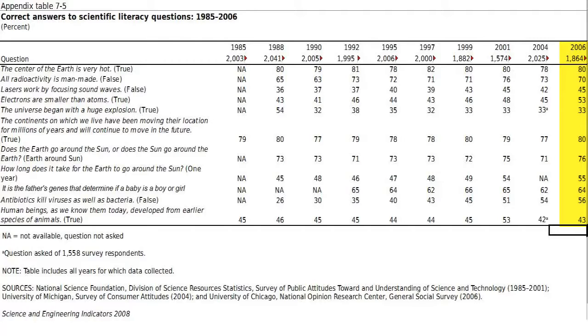80% answered the question about continental drift correctly. 76% got that the Earth orbits the Sun. 55% answered correctly how long it takes for the Earth to orbit the Sun. 64% answered that the male determines the sex of the child. 56% answered that antibiotics don't kill viruses. And 43% answered correctly the basic evolution question.